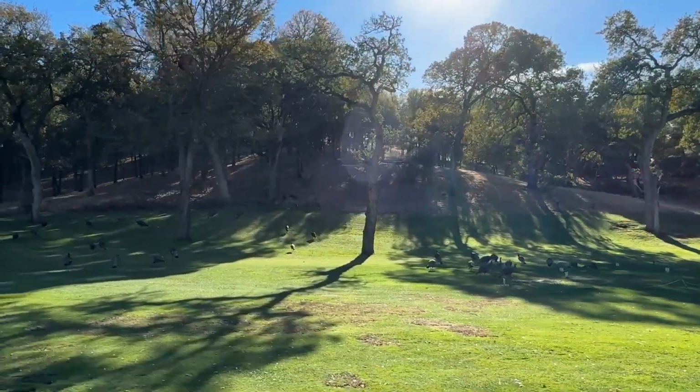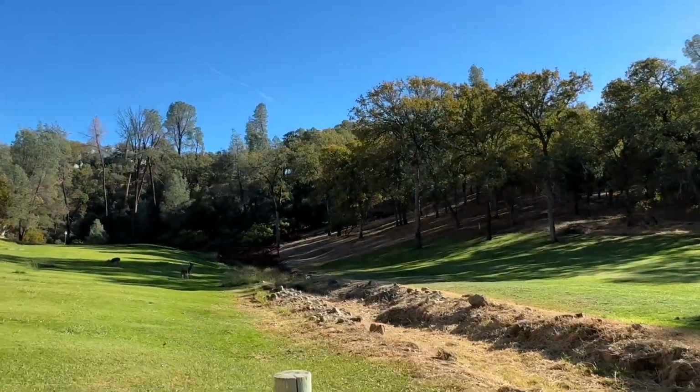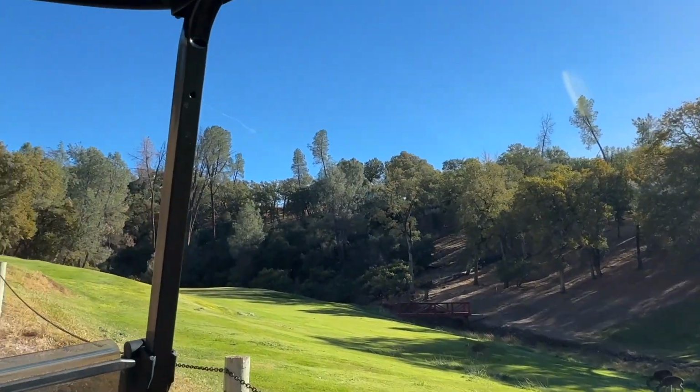So if you lay up, you can lay up to this area. There's lots of animals. It's pretty. And then there's a creek right here. There's no water in it apparently right now. And then there's some deer just hanging out. It's pretty much like everything I love about golf right here.